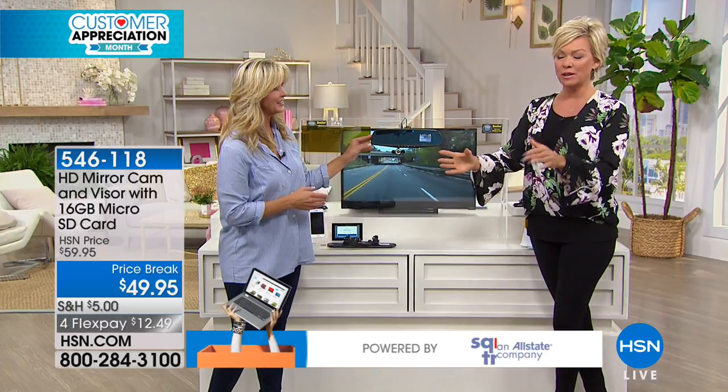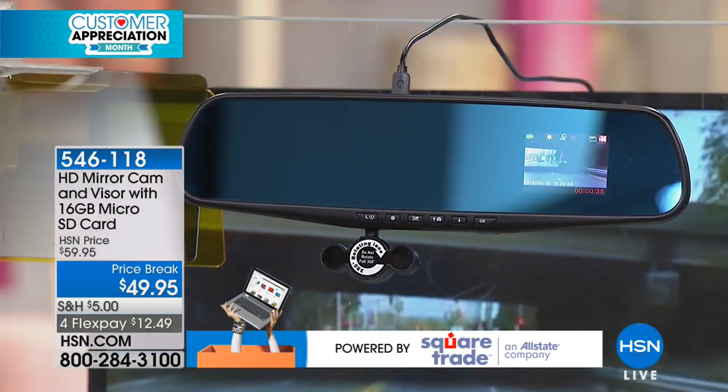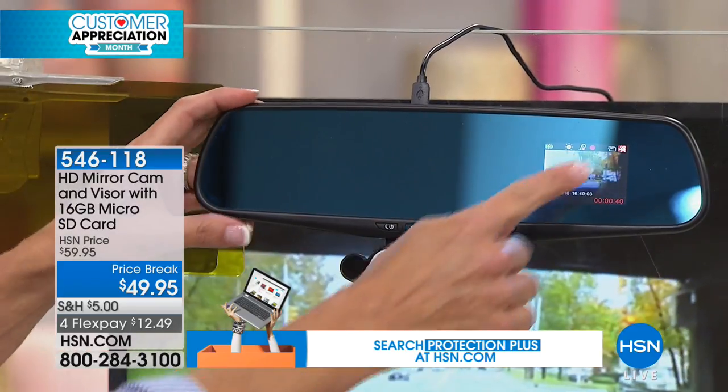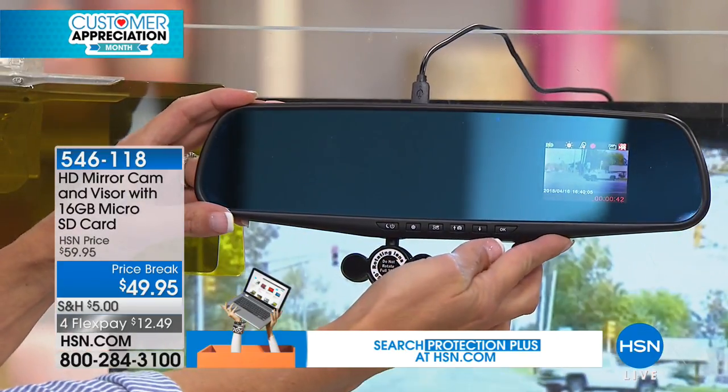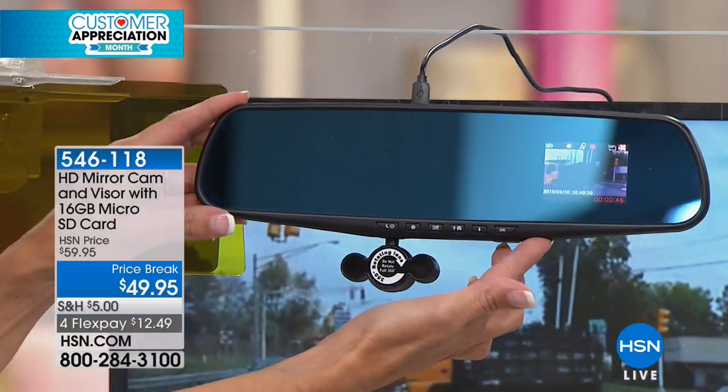Something happens, whether, again, you saw a deer run across the road, or it's an accident. Exactly, or somebody ran into you, or you were, God forbid, to hit something. So what happens is that it's automatically recording the moment you are driving your car. You plug it into your outlet, and now it's automatically recording.